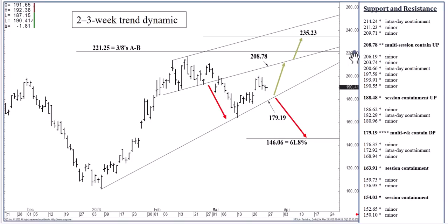This is our weekly resistance area. I have it as 2 stars. We're not going to see that today. We may see it later in the week, and it could contain buying through the rest of the week, and we just might come off of it again. We could trade inside this gradually narrowing wedge for the next week or two. 179.19 being the base, still a 4-star support, able to absorb selling through April. From here, within a week or two, 208.78. And within 2 to 3 weeks, 3 to 5 weeks, I'd say at the most, 235.23.